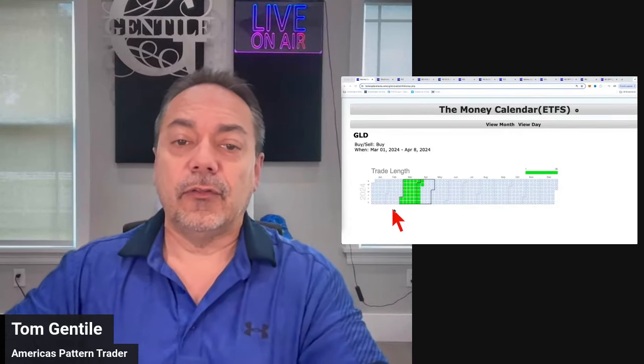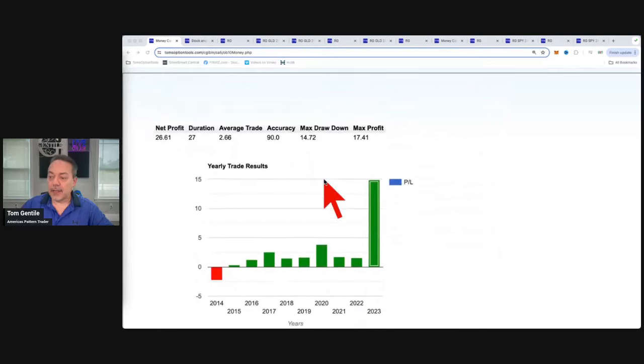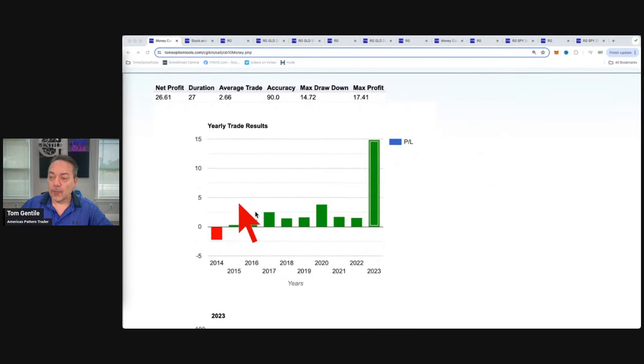So let's start off with the trade I have right here in front of me. This is GLD. What I'm looking at is the money calendar gave me a buying opportunity in GLD. And it said basically from March 1st to April 8th, there is a bullish opportunity. And basically 9 of the last 10 years, that bullish opportunity has worked.